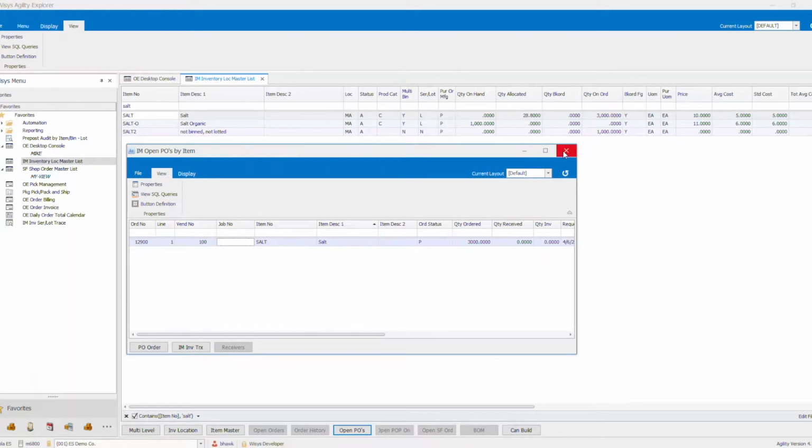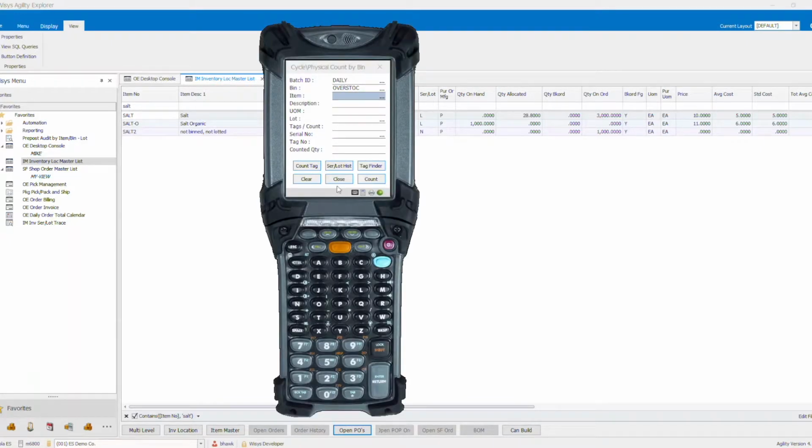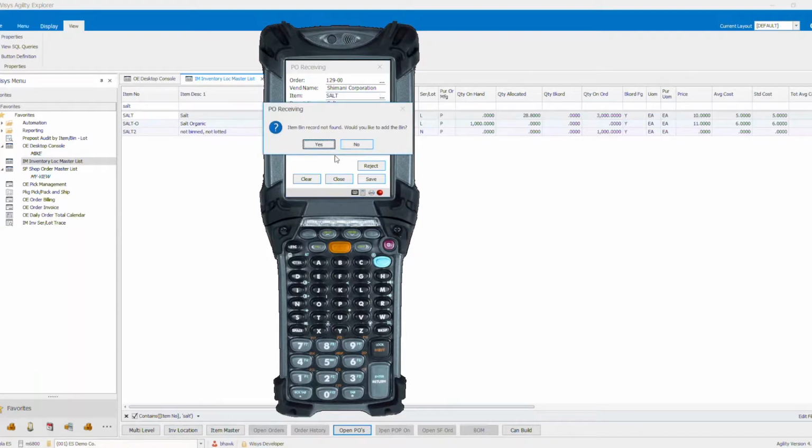Okay. So let's go back, and I'll go back to the handheld. And I'm going to do PO receiving. So I happen to have my PO at the dock. I'm going to scan the PO. I'm going to scan the item that's coming in. And this particular item, I have the UPC number printed on the box that it came in on. So I can scan that. It's asking me to receive it into a bin that it's never been in before. So on the screen, it's interpreted the UPC number to salt, and it shows me the quantity remaining to receive.